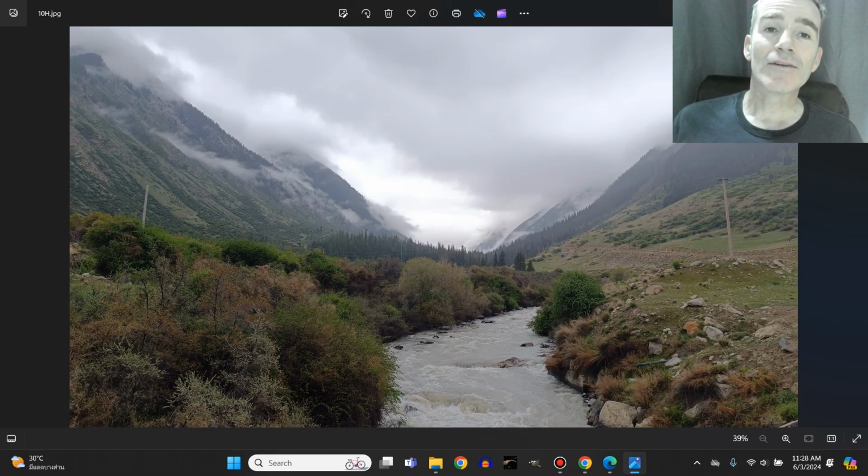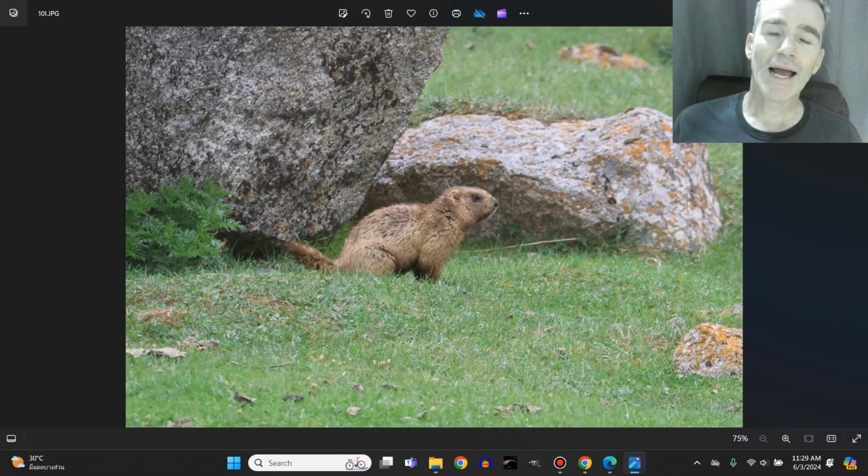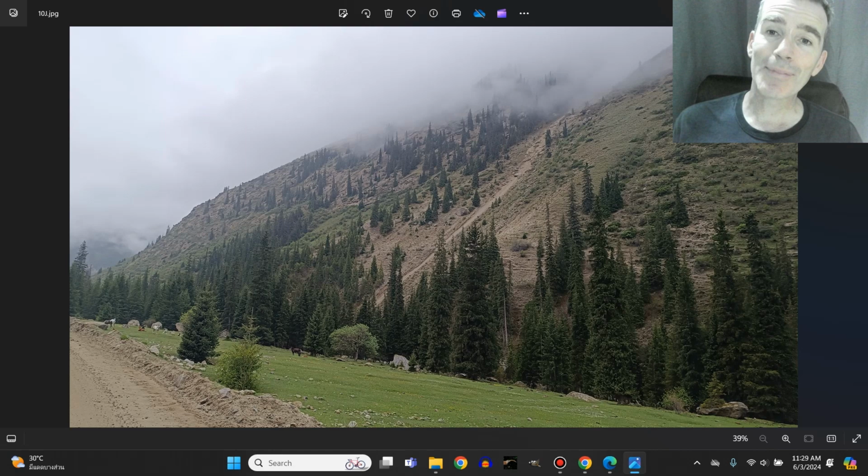And we spent 2 full days exploring the Tian Shan Mountains. The Tian Shan runs on to the Himalayas, but it's a separate and very large mountain range, spectacular mountains, and just full of fascinating birds. We also got these grey marmots there, these little prairie dog type things. There's lots of different habitats we saw here.